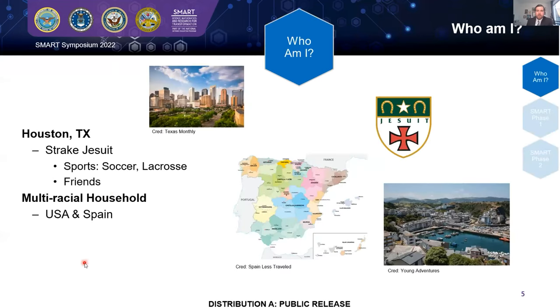So a little bit about myself. Born and raised in Houston, Texas, had a pretty normal high school existence, played a couple sports, had a nice group of friends. Most importantly, I was exposed to the importance of education in an environment that made it cool to learn. I grew up in a multiracial, multicultural household. Father was a Midwesterner from St.